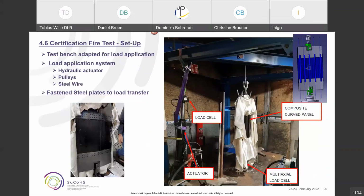The test setup was designed to allow for a load application with, as you see, an actuator and a system of pulleys to apply tension load over the panel through a fastened joint with steel plates in order to transfer the load.